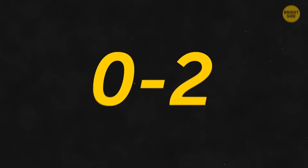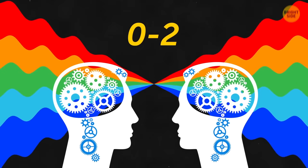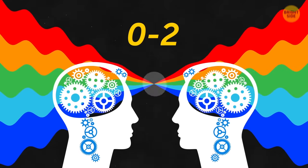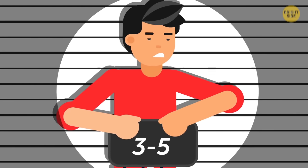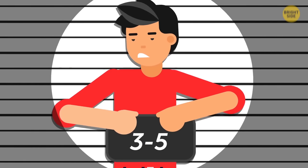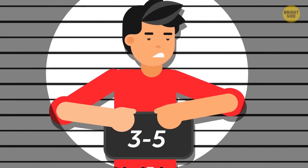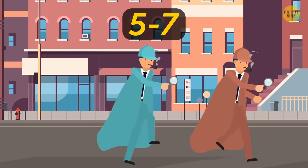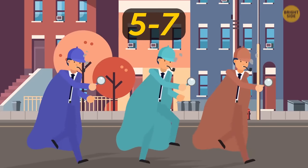Now, let's sum up. 0 to 2 points, this is an average score, but you can do better. Solve more logical puzzles and develop your imagination. One day, this will come in handy. 3 to 5 points. Your logical abilities are really impressive. You have the advantage over most people. You would be a great detective or writer of detective novels. 5 to 7 points. If Sherlock Holmes lived in our time, he would definitely take you as a partner.